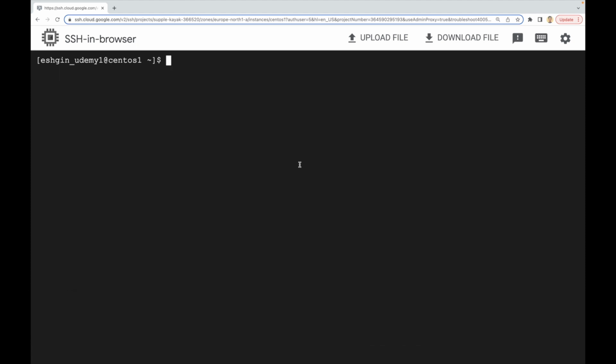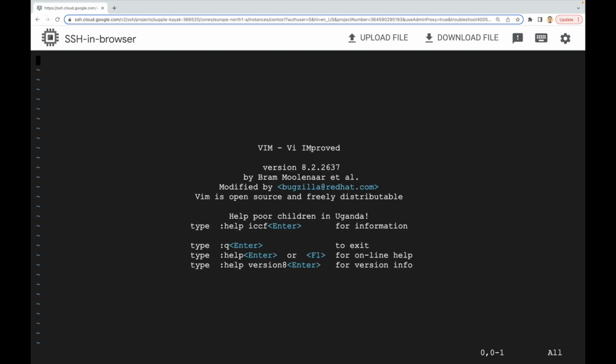The command used to open a file is vim. I'm going to write vim and press enter. It just opens a blank file and it gives some information about vim.